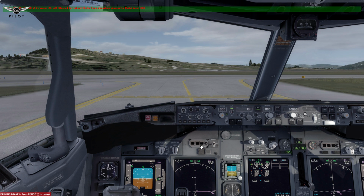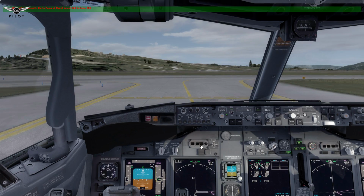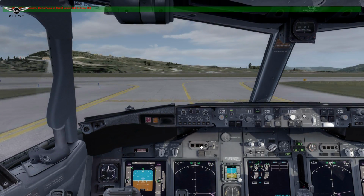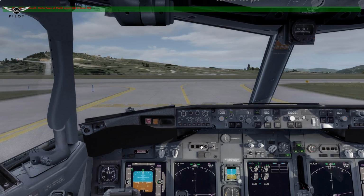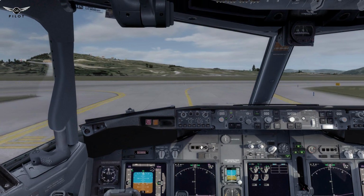Alitalia 356, wind 260 at 2, runway 21 left, clear for takeoff, Delta Papa departure, climb to flight level 320. Roger, clear for takeoff, Delta Papa, flight level 320, Alitalia 356. Right, we are cleared for departure now, Captain. Let's go ahead and get lined up here.